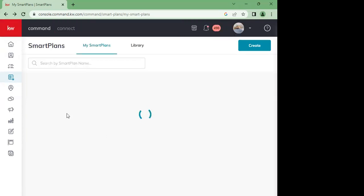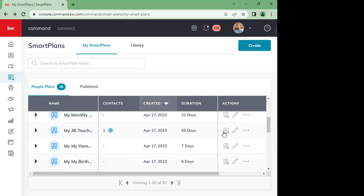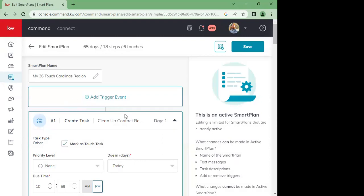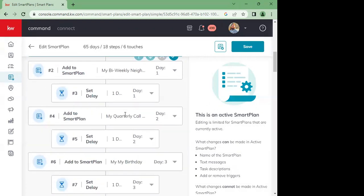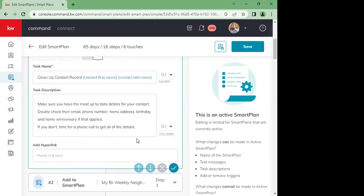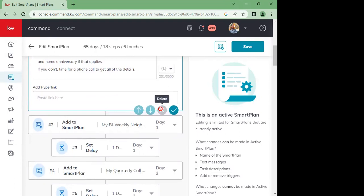Now we'll go ahead and jump into our 36 touch. And we'll go to edit. So my recommendations, because everybody's situation is a little bit different. Maybe you don't want to set them up on a neighborhood smart plan. Maybe you're at the very beginning of your relationship with them. You can actually come in here. I can't do it because it's active, but you can actually come in here and click the X on any of these steps and it will get rid of it for you. You should be able to do that if you look at it. And this is under edit.